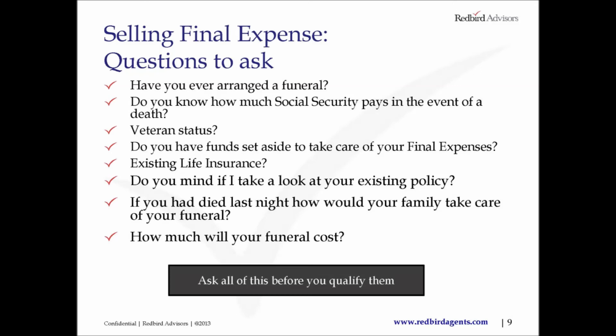Put them at ease. Let them know you're going to explain to them how the benefits work, and they'll understand completely before you leave exactly what their options are. If they do have insurance, it's always great to find out exactly what they have, because what you'll find is people who've bought the insurance over the TV or through the mail, they really don't understand what they have. That's a whole other subject.